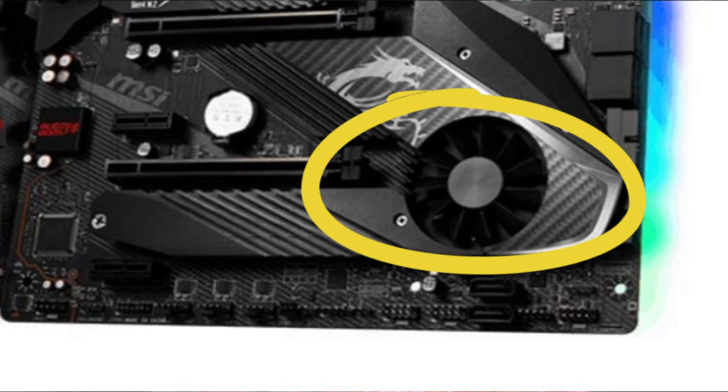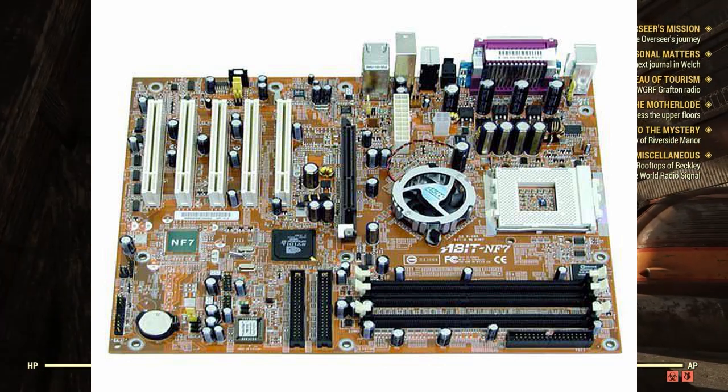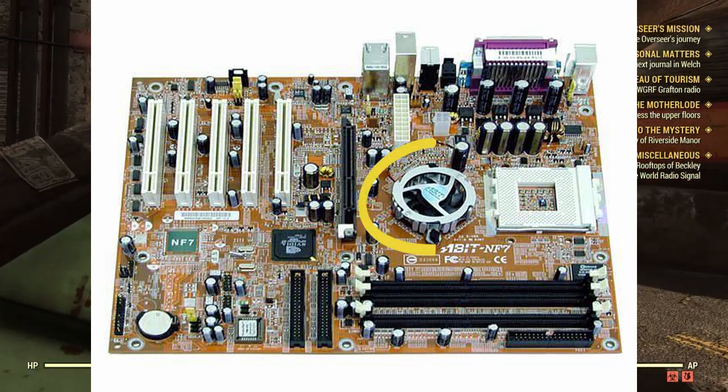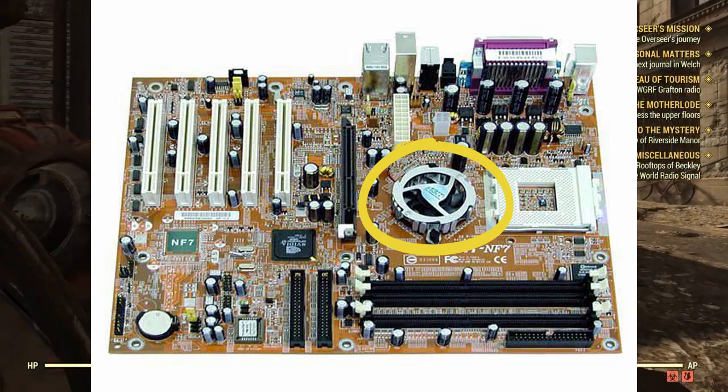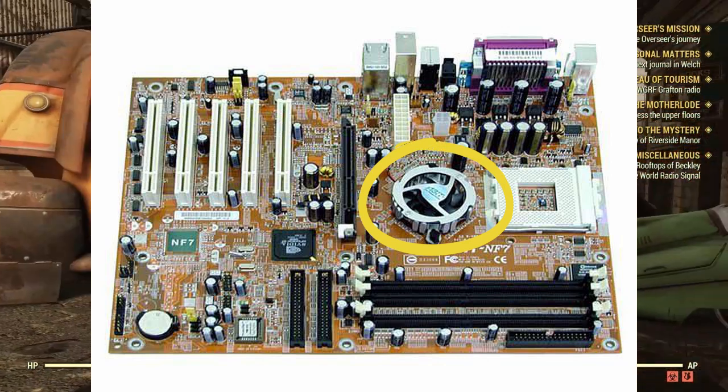Now, I'm not a fan of active cooling. In my experience, this just adds another point of failure to your motherboard. As you can see in these examples, active fan cooling on the chipset has been around a long time, and the experiences I have had with them have not been good ones.